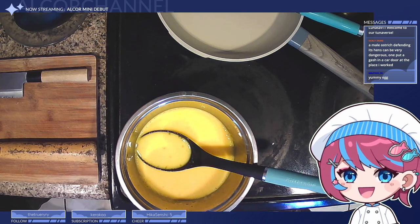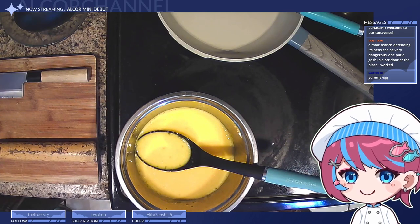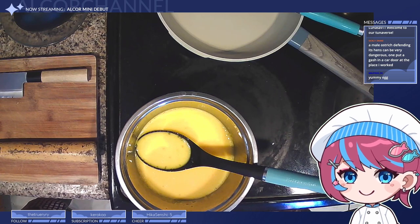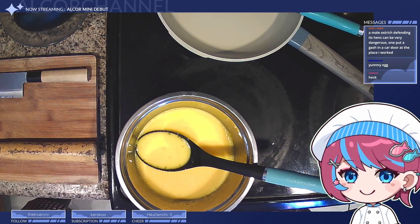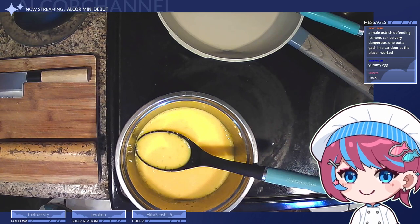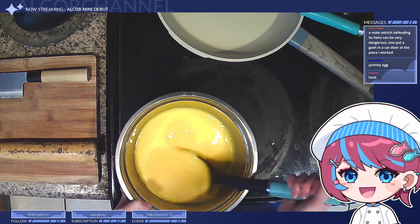A male ostrich defending its hen can be very dangerous. One put a gash in a car door at the place I worked. Oh, jeez. Scary. They are like dinosaurs. I mean, birds are dinosaurs. They're scary.